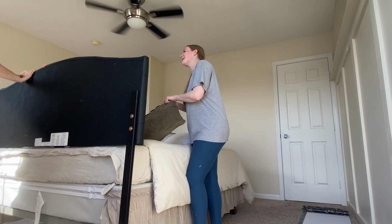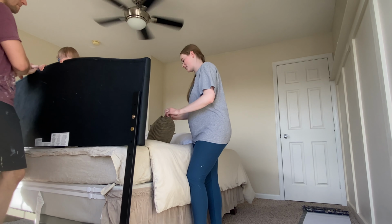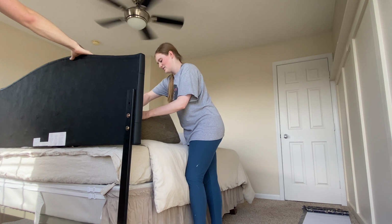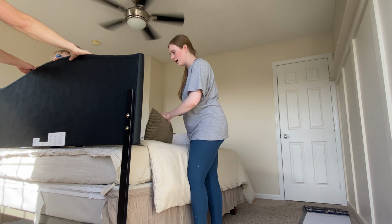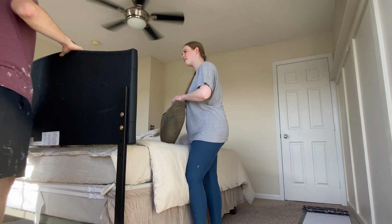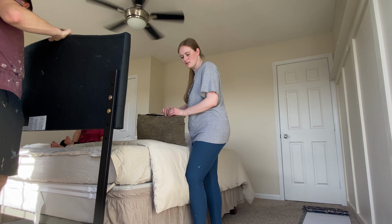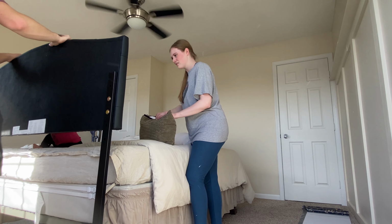We're gonna have to zip tie it? You're not being serious. Honey. It doesn't connect? Why? It's too big. What? How? It's a queen size. I know, but the way that this frame is set up, this is the center, and it is literally right behind the legs.